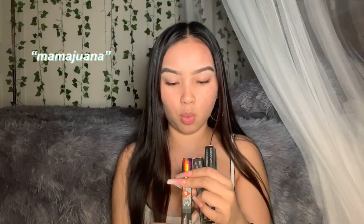Now I'm gonna move on with the eyeliner. So I have 4 eyeliners with me and one of them is in. So this is the packaging. The packaging is really cute. And so the colors that I have in the eyeliner is I have black, brown, and this gold liner. And this one is called Mama Wana, I think.